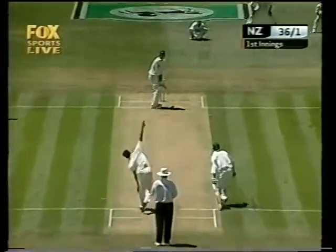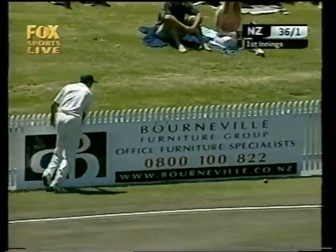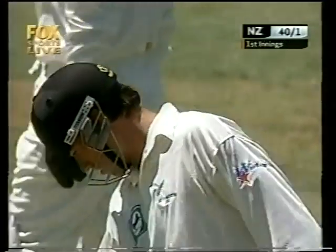Solid. Nice placement again. That could be the 3rd boundary. It will be. I don't know if it's the best bit of outfielding you'll ever see, but it's some of the best batting.